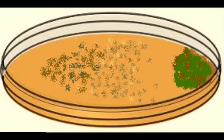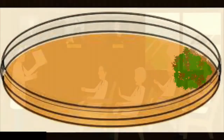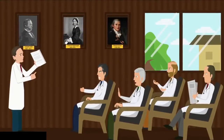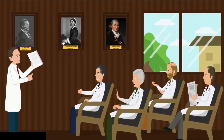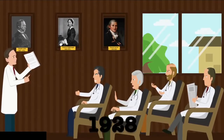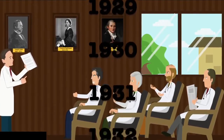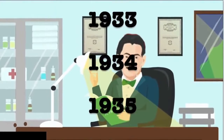It could kill germs. I was so excited, and I ran off to tell all my fellow scientists what I had discovered. But they weren't impressed. Not at all. They weren't interested, and they didn't think it could ever work as a medicine. Boring idea. It'll never work. Ten long years went by without anyone noticing my amazing discovery.